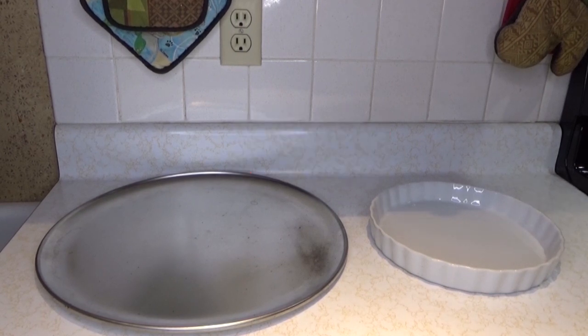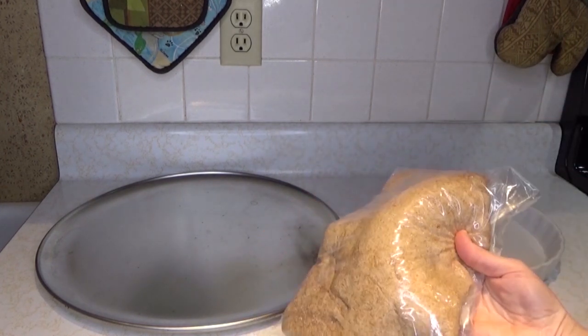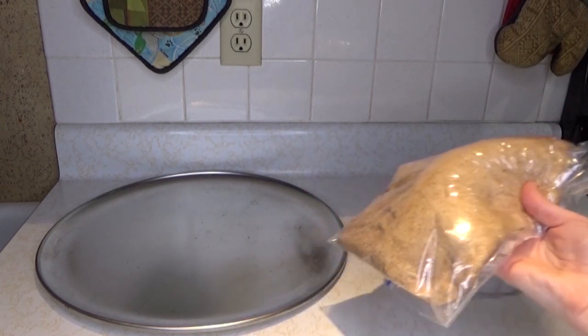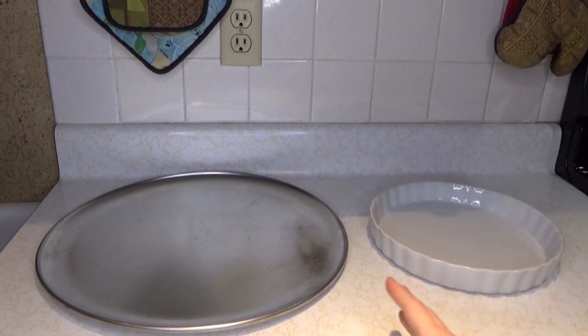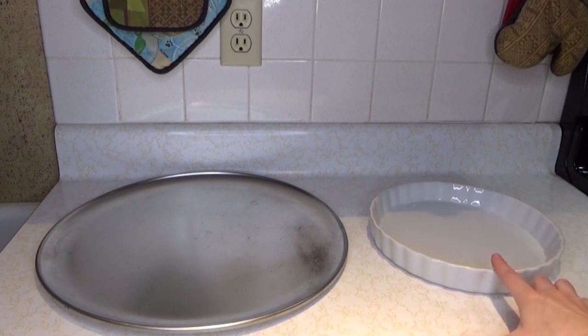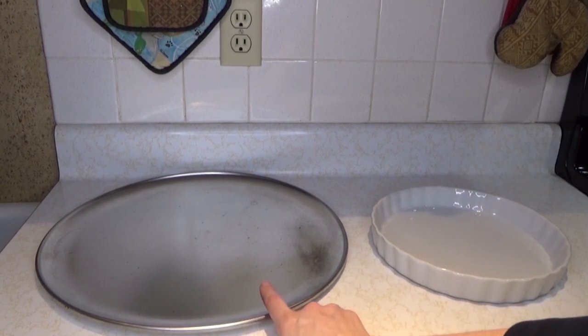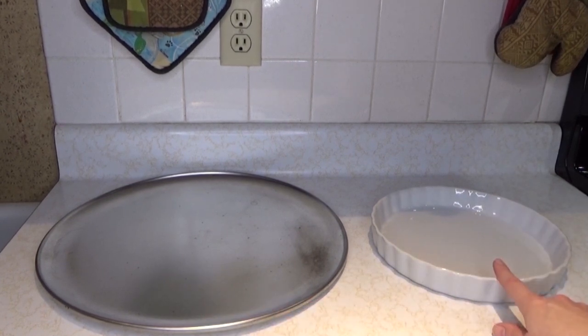Well, today, guys, I am going to be making this dough here. It's the other half of the dough that I prepared, and it's going to go on this 16-inch pie pan as well as this 9-inch tart pan. So I'm making two pizzas today, all right? And they're going to be thin crust. This pan's going to have two different types of pizza and this pan's going to have one type.